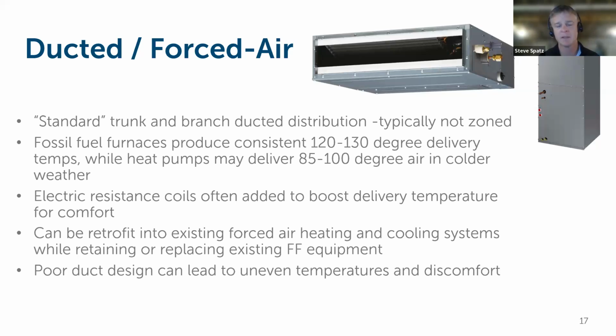So these compact ducted air handlers, which you see as that flat rectangular item right there, are a refrigerant air-to-air type of air handler. And you can use those in individual spaces through the house to condition multiple rooms from one air handler. You can also do a central air handler, which is going to be connected to a trunk and branch or a more traditional type ducted distribution system throughout the building.